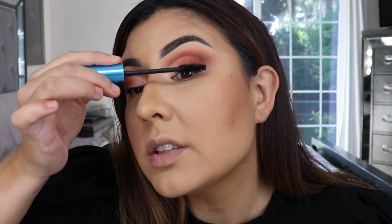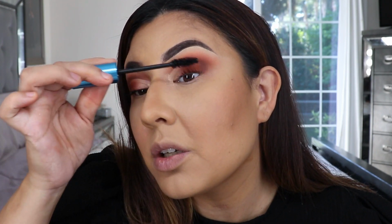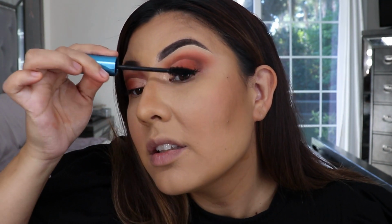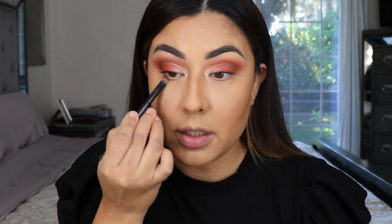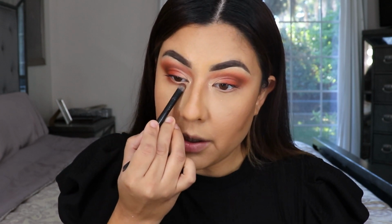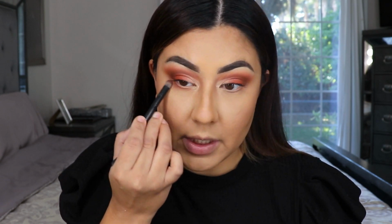Oh my God, are you seeing this? Girl, I struggle so much with mascaras. And since we're right here, might as well finish off the bottom eyeshadow. I'm taking this shade right here first and blending it in. I want to see what it does on the bottom, because I didn't apply the primer to the bottom. So I want to see if it easily blends out the same way or even better.